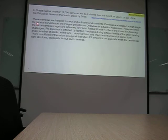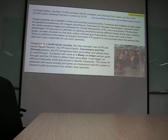Okay, so in Singapore, we're going to install thousands of cameras, indoor and outdoor, and we have to handle situations like high angles. That's the difficult part. Color contrast. I presented this to MHA, and I was against facial recognition for outdoor. The reason, I told them, you have to solve this problem. When you have a gantry, the worst thing is when the Chinese goes through, Caucasian goes through, then the gantry cannot recognize Indian or Malay, and the police say passport. So you will automatically think it's discrimination. Actually, it's because of technology limitation. So I was against it because of that.